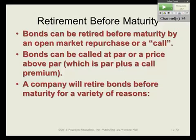If everybody in this room held one of these Smart Touch bonds or one of my bonds, I would say, I'm calling them today, give me the paper, everyone here gets par value. But if I decided to go to the open market and start talking to you individually to buy back the bonds, what might happen? Somebody's going to figure out, hey, this guy wants to pay his bonds off, I'm going to hold back and wait and get a higher price. So the price will start to go up and it may cost more. So the call would probably be cheaper than an open market repurchase.